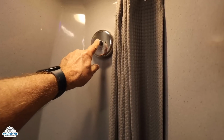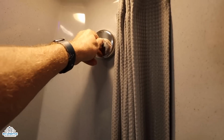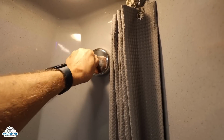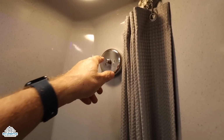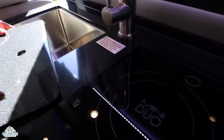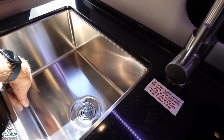We first saw this in the Airstream Interstate many, many years ago. This is a clothesline that will come all the way across. I don't want to waste time pulling it out, but it comes across into there, and then you can have wet stuff dry. This is very nice. You said the dual burners and a nice deep sink. Wow, country sink, stainless. Nice.